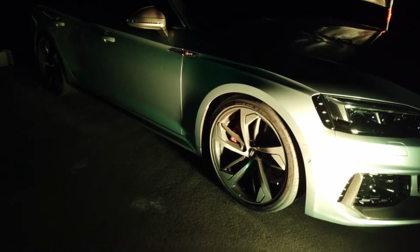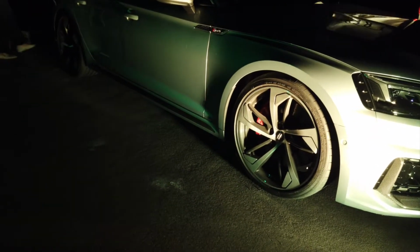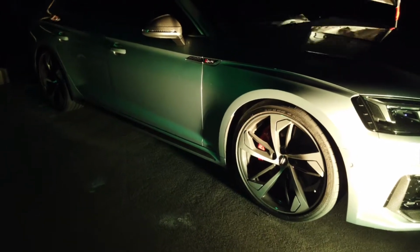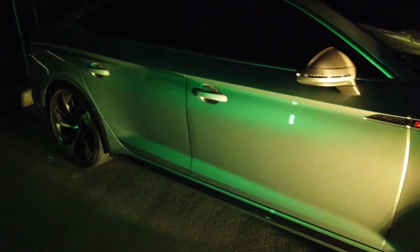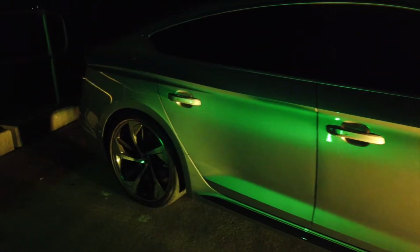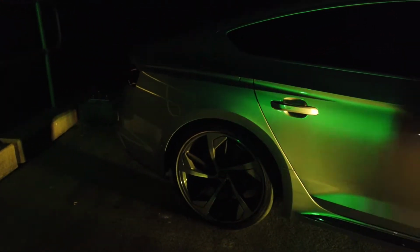This particular car has a multi-tone effect, and it's really quite interesting as a result. Of course, it has all the gizmos and technology that you would expect in a car of this type, and it's available at Audi Cairns.